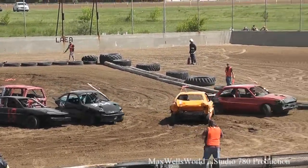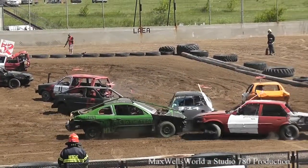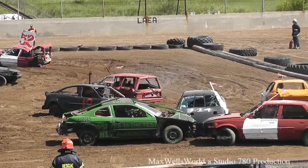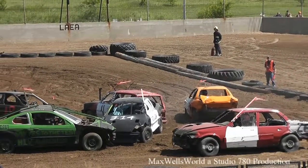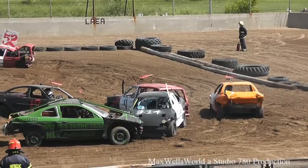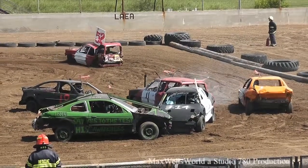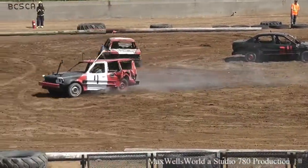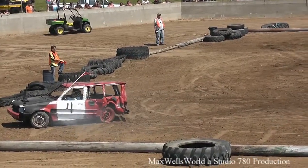And it looks like Crazy Al pulling the flag. So is Chris Paxton. And it looks like Jason are both looking to knock each other in as well. Here he comes. Darcy just getting out of the way.